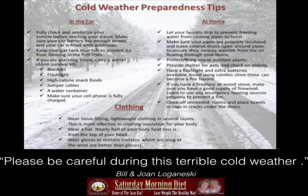Clothing. Wear loose-fitting, lightweight clothing in several layers. That's very important. The layers keep your body warm. This is more effective in heating and creating insulation for your body. Wear a hat. Nearly half of your body heat is lost from the top of your head, and many people don't know that. Wear gloves or mittens. Mittens, which are snug at the wrists, are better than gloves.